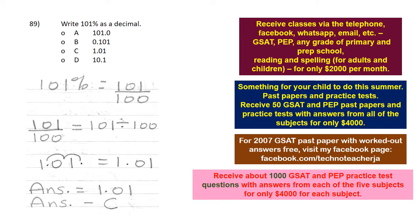Any number that you write at the bottom as a denominator means that you divide it by that number. So 101 is being divided by 100. 101/100 is equal to 101 divided by 100.